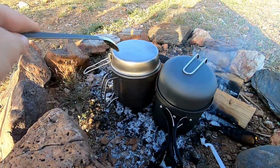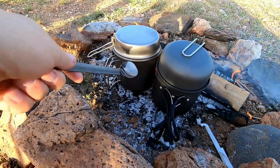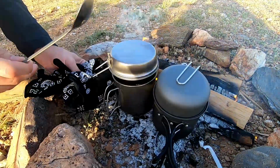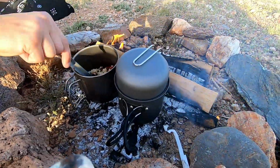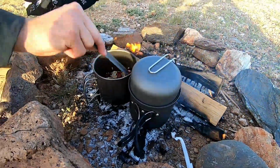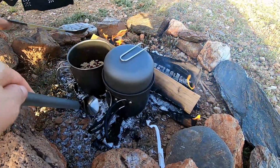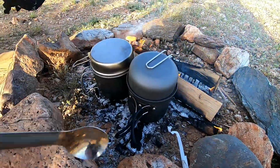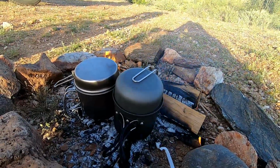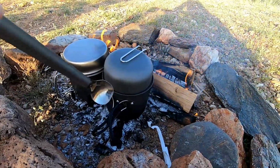So Justin's cook set, this one here, has this lid and this container. The brand is Snow Peak, and it's 800 milliliters. I don't know what my brand is, because Justin got it in a Battle Box subscription box a while back. Same type of thing though, it has this container with a lid on top. Not sure how many milliliters it is, but it's probably about the same size, maybe a little bit smaller because it's a little bit skinnier.